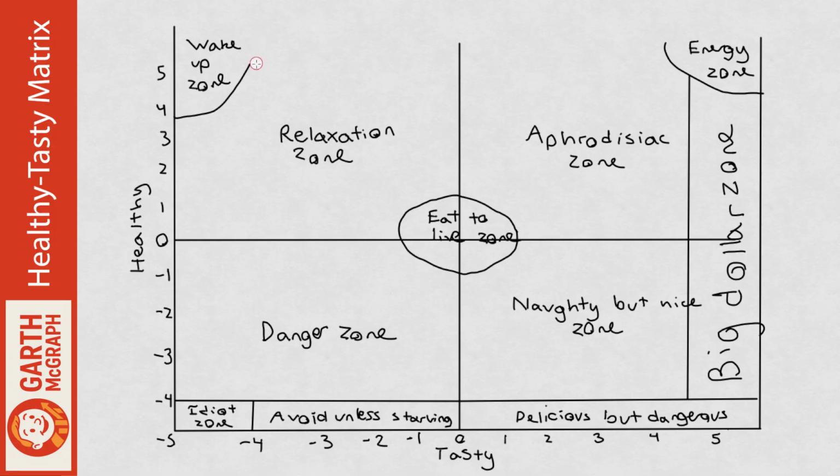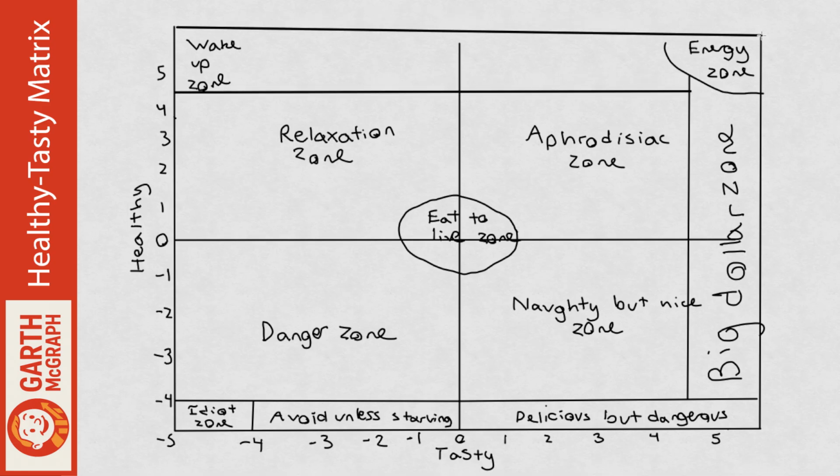Now there's just one last little adjustment I need to make. The wake up zone actually looks too small. It actually cuts across all the way to the energy zone. That brings our overview of the Healthy Tasty matrix to an end. Now I'd like to give a few more examples of where some popular foods would fit, based on my slightly biased research and taste.